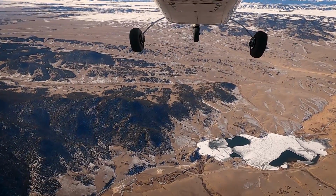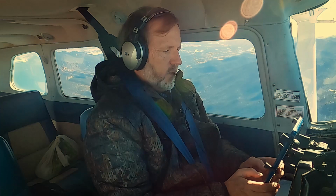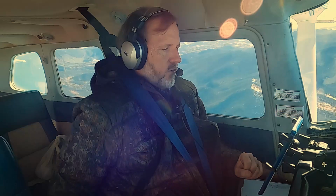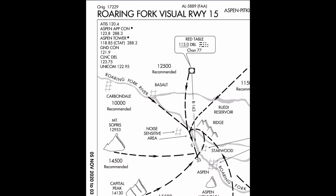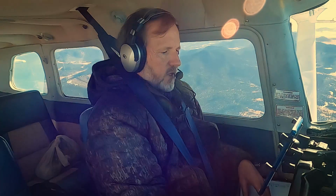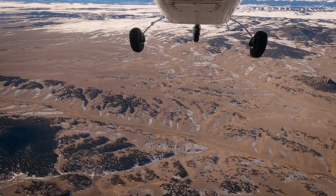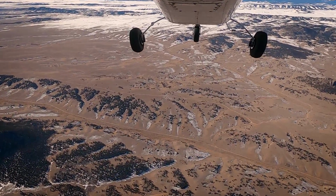But everything looked good, so the other thing I should show you is this is the Roaring Fork visual approach, and we're going to be coming off of Independence Pass here, where it recommends 14,500 feet, and you come in, and it has all the frequencies on there, so I guess I could put that in now. Yeah, it should be exciting. I'm excited to see Independence Pass and get down into Aspen, so probably going to happen pretty quickly.